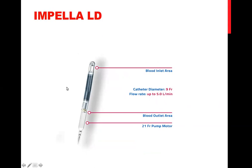It can go up to 5 liters. It's basically different. It's the device that can be used to directly insert it through the ascending aorta to the LV. And the same concept, axial pump. It's basically all those pumps based on the concept of the Archimedes screw. It's all the concept of pumping the water in Egypt in, I think, the 3rd century or something.